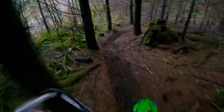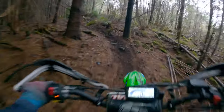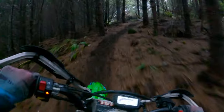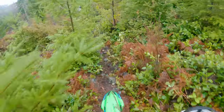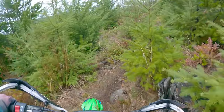Sneaky little pass there on Luke. He takes a digger. Oh, it's dark in here. Yeah, she is greasy today. That's for sure. Another new trail for me. Okay, I hear him going up to my right, up something.